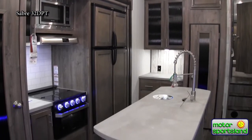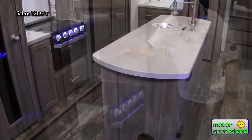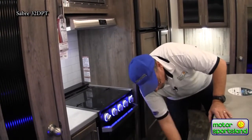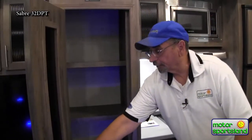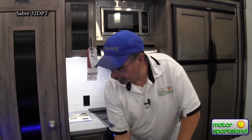The brand new recessed countertop stovetop, it's a Furrion, a high-end unit, the same thing in much more expensive units. The backlit blue LED lights are beautiful. Cabinet drawers galore. And once again, I have another pantry, which is massive storage. And you could probably take those shelves out for brooms, etc., whatnot in there too.